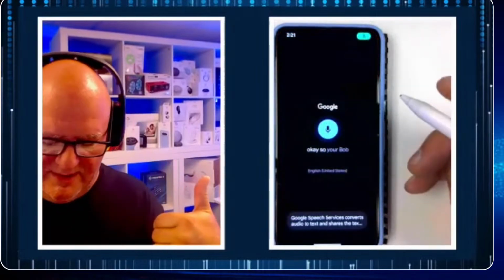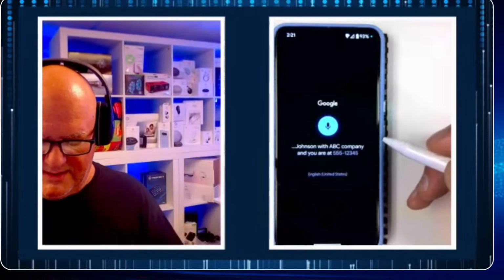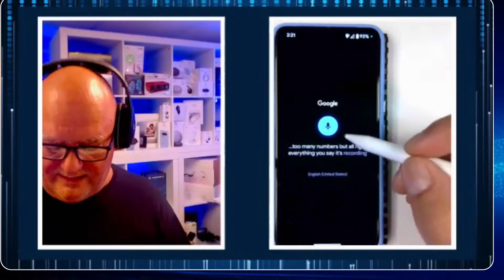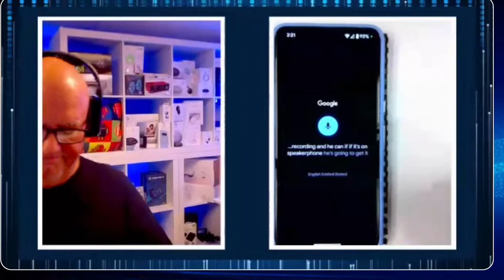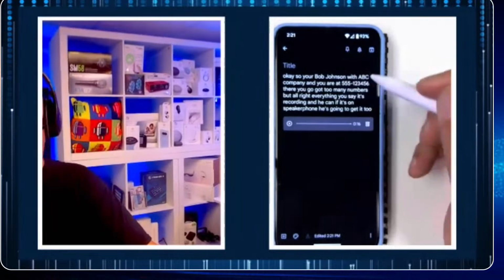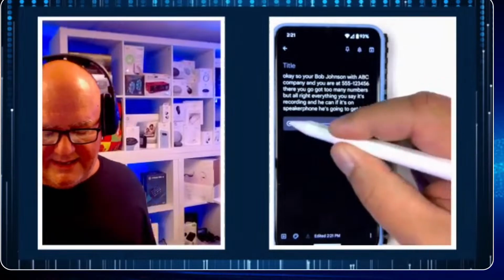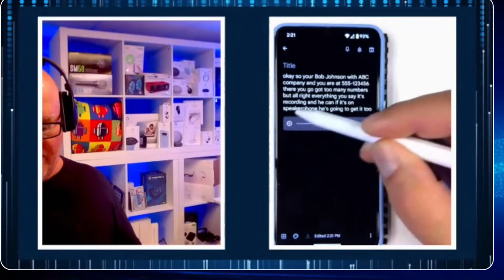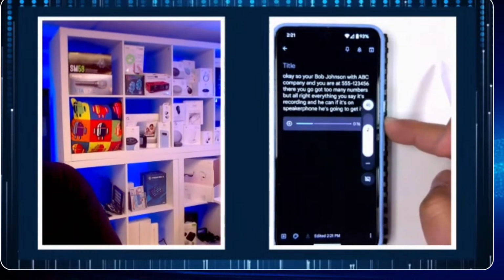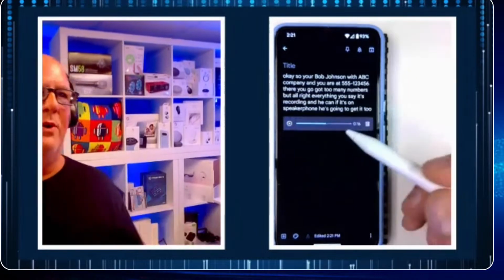Okay, so you're Bob Johnson with ABC Company, and you are at 555-123-456. There you go. I've got too many numbers, but all right. Everything you say, it's recording, and if it's on speakerphone, he's going to get it too. So there you go. Bob Johnson, ABC, there's the number, all the stuff that I talked about, and it has the audio as well. I'm not sure if you'll be able to hear it, but I'm going to play it.